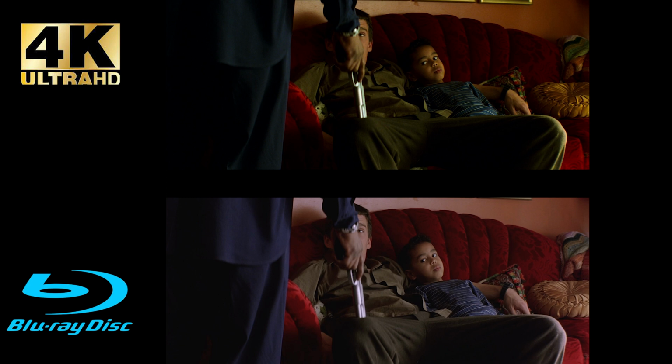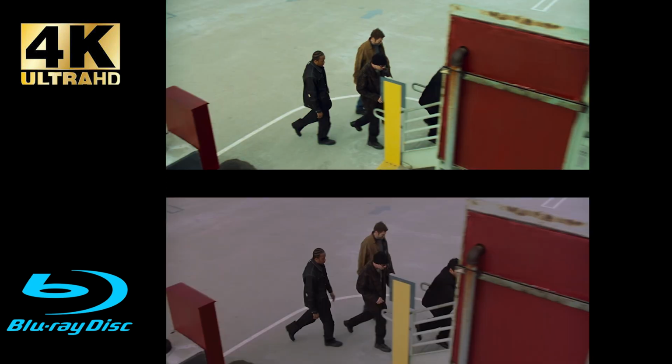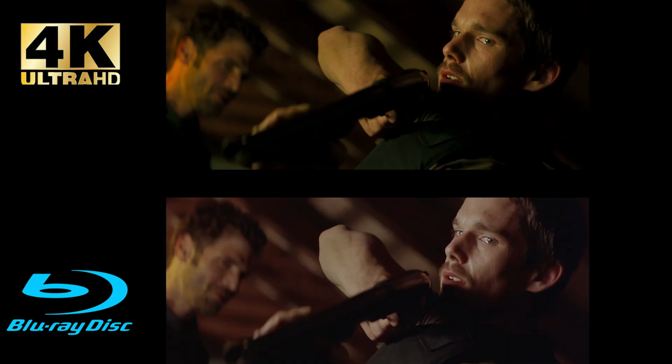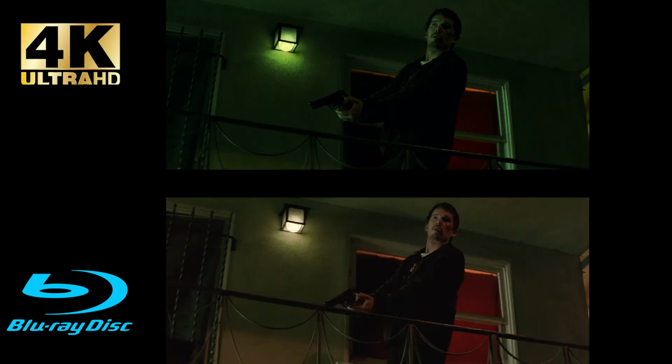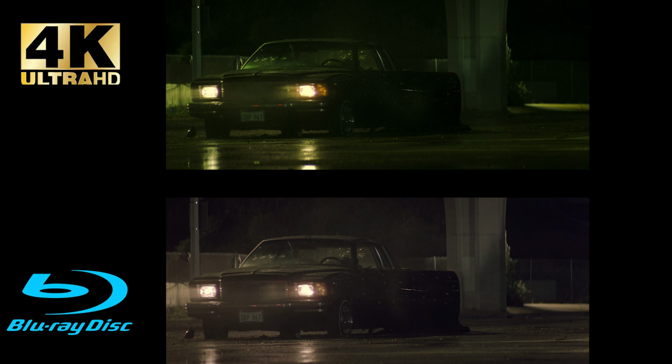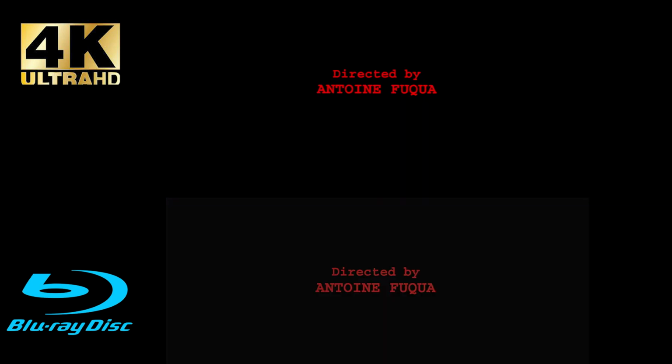Also, the image is no longer a muddy, inconsistent mess with the grain structure. Now we have grain that's fully intact with no DNR scrubbing to be found. We have a nice, beautiful, thin layer of grain, giving the image a filmic appearance that also helps give the image more depth and three-dimensionality.